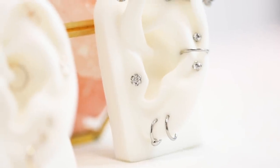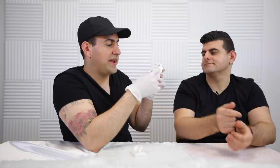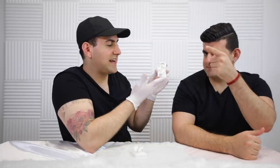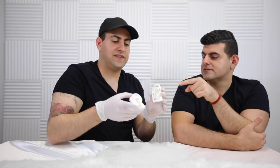Everything here is titanium. Everything here is threadless as far as the gems go, so that means they click in or push in. Then the rings are majority hinge rings. So these two are hinge rings, and then the very first one is a fixed bead ring. So there it is, guys. That is an all titanium mathematical looking styled ear. Beautiful, I like it. Simple, classy, 14 karat gold ear.